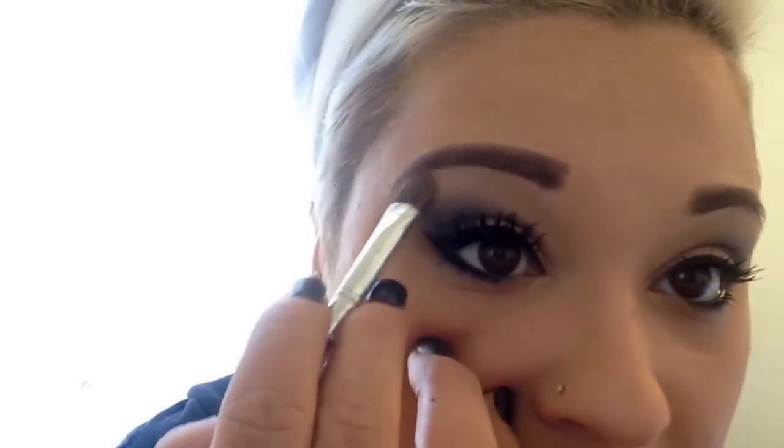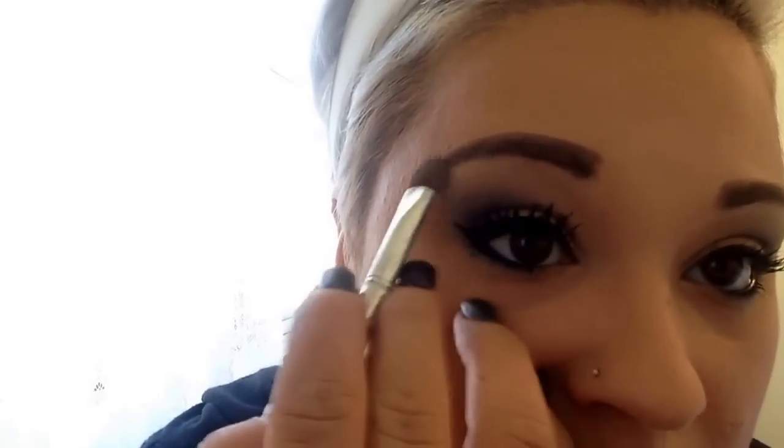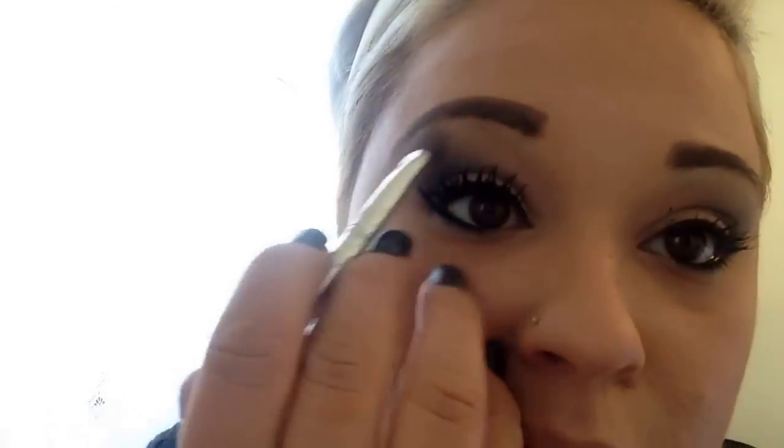Another thing I do with the eyeshadow sometimes, I take like a little shimmery light color, go under the brows. I don't like to do any like crazy shimmery. I'm not into shimmer really. We define the brows more. Brows are what's up, so.